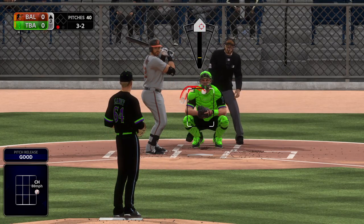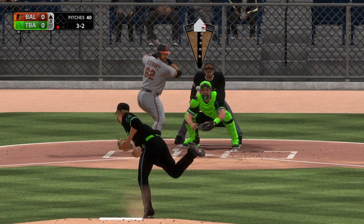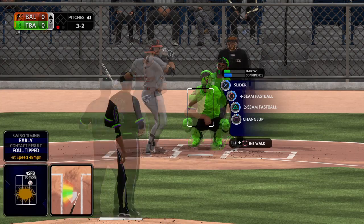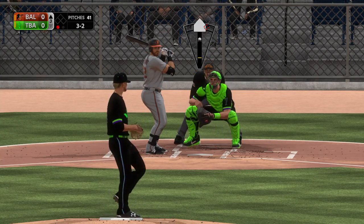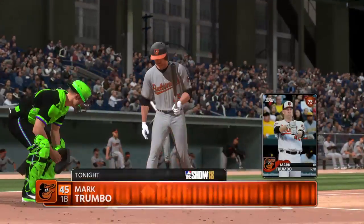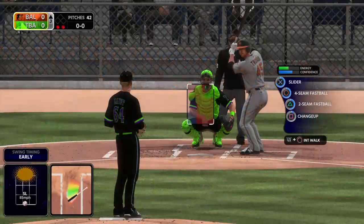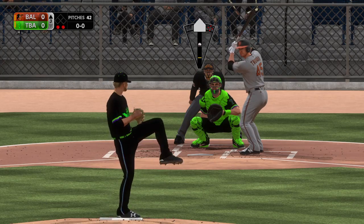With the meat of the order due up next, you can probably expect to see something you can handle here with the full count as the 2-hole hitter. And he fouls this one off. Third inning, no score to this point. And this is swung on and missed. His 5th strikeout already, and there are 2 gone in the inning. Next for the Orioles, first baseman, Mark Trumbo.